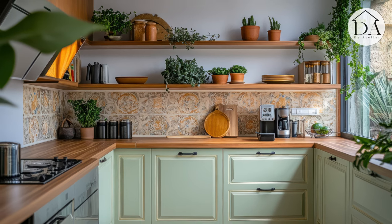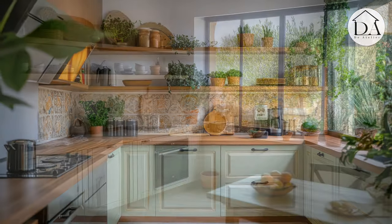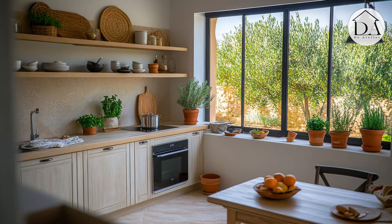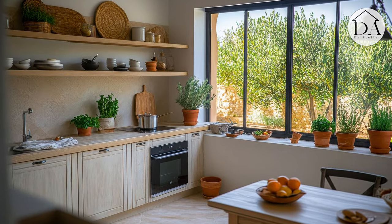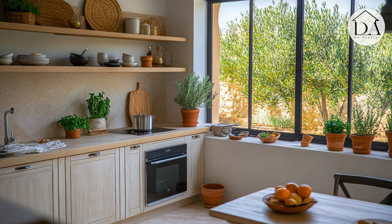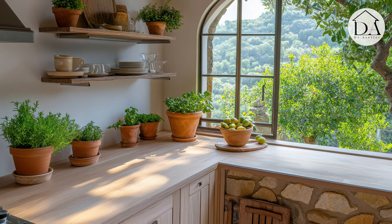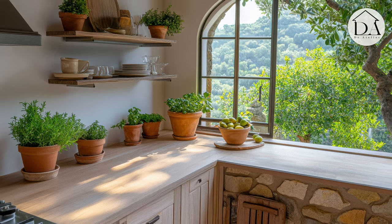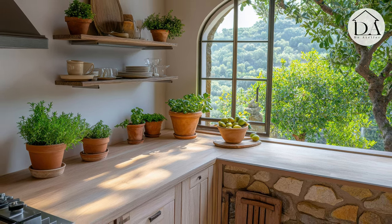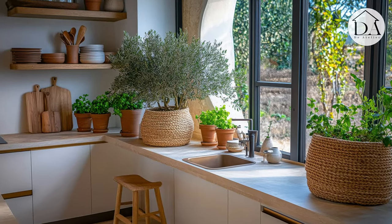These green touches connect you to nature, making your kitchen an extension of the Mediterranean landscape. Tending to plants becomes a moment of joy, cultivating well-being in your kitchen oasis.